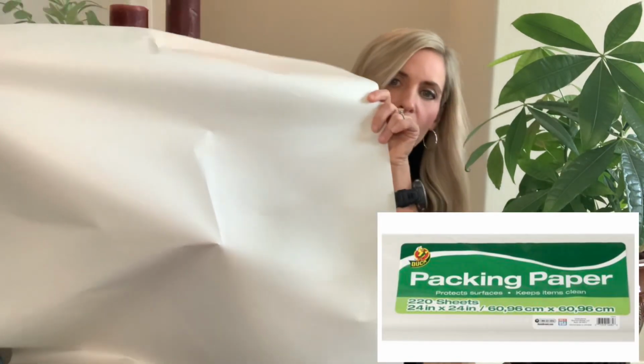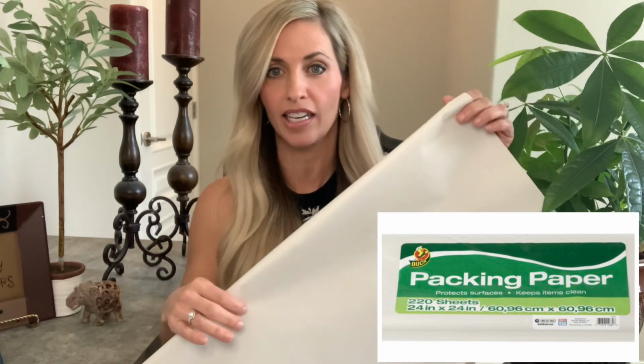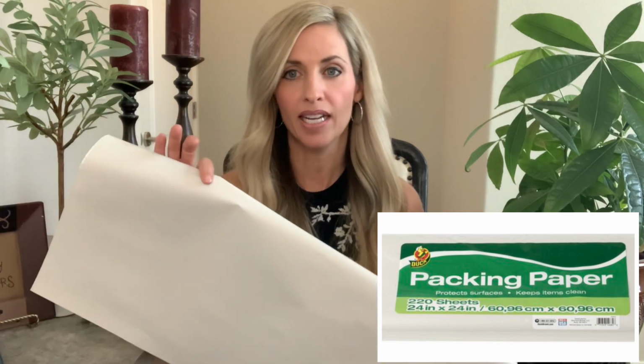Or I also use this craft paper. I have actually found that is the one thing that is cheaper at Walmart than Amazon. I can get 220 sheets for $14.99 at Walmart. It's $19.99 on Amazon, but a lot of times I will use this to wrap up the things. It just depends on the item that I'm sending.